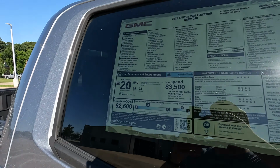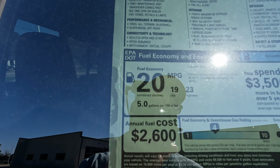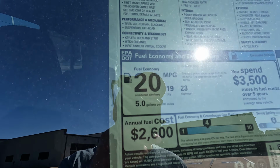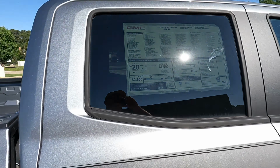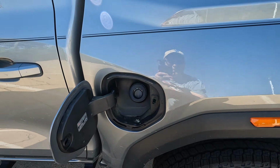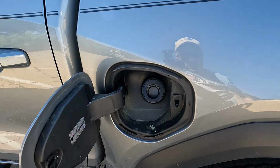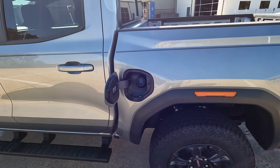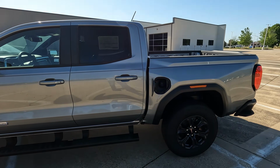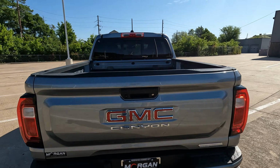How about your MPGs? Let's see what the window sticker tells us. 19 city, 23 highway, 20 combined, and 5 gallons of gas per every 100 miles driven. The gas tank size on this truck is 21.4 gallons. You can drive about 385 miles on a single tank of gas in the city and 470 miles out on the highway.